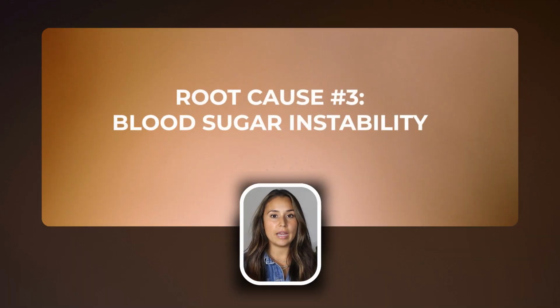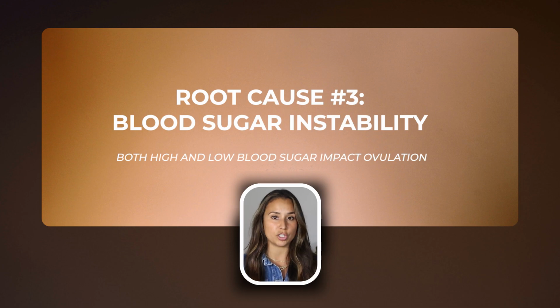The third root cause may be blood sugar instability. Now, when we talk about blood sugar, oftentimes people immediately think that they are dealing with high blood sugar and that they need to work on lowering it. But what we actually see more commonly in practice is women experiencing low blood sugar issues.